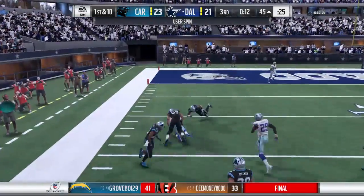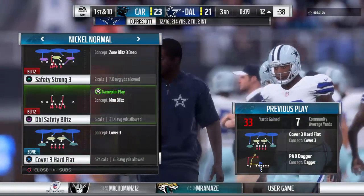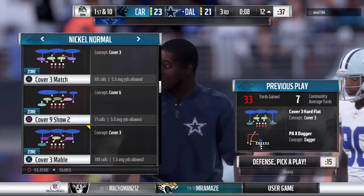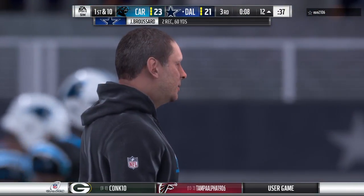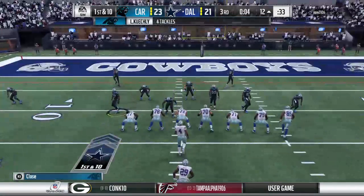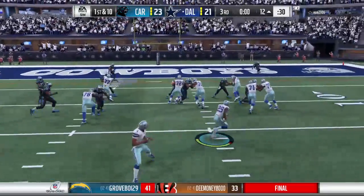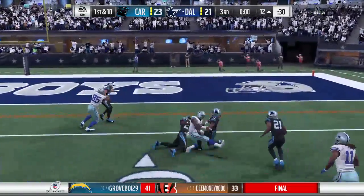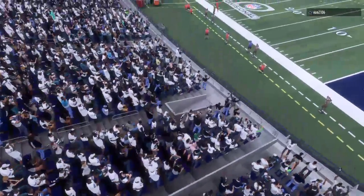Past the 20. Going left side, it's complete. And he is down deep into Carolina territory. A very nice pickup of 33 yards. Now a carry from Mack. And he'll go down, and that will do it for the third quarter of action.